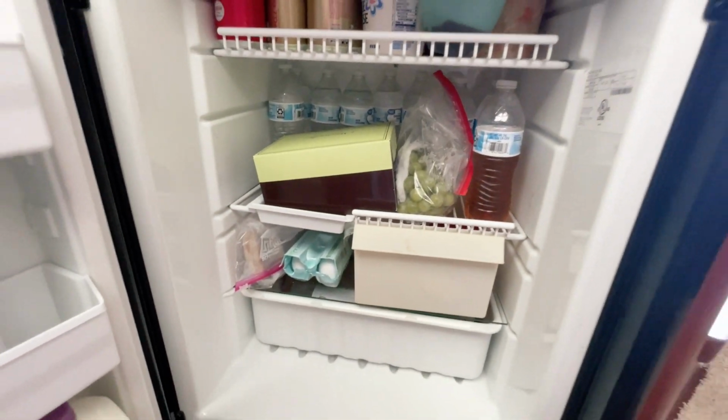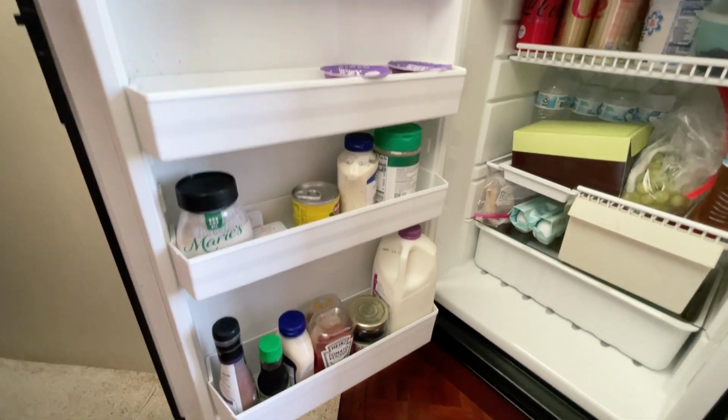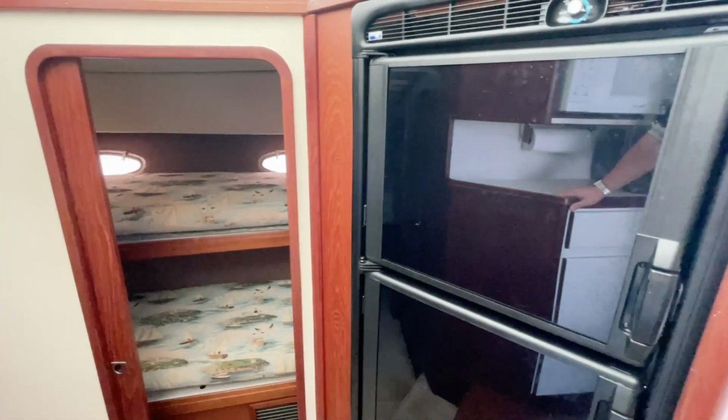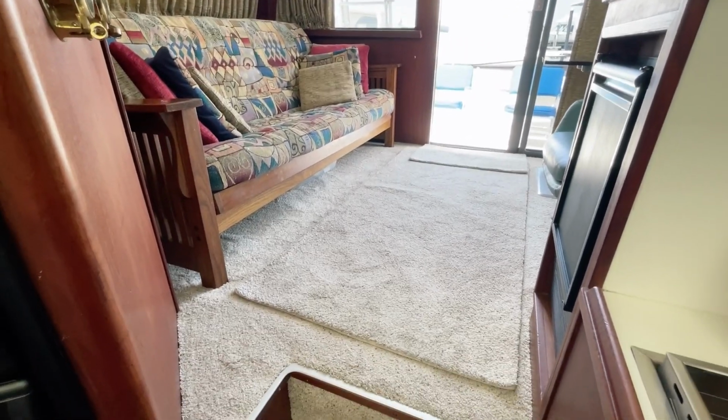Good size refrigerator. Plenty of storage in the door. Now I'm going to head forward and we're going to check out the berthing, the stateroom, and we will get into the engine bay. So I want you to hang on with me.